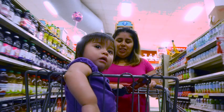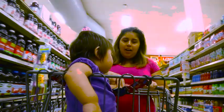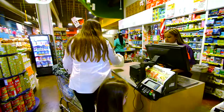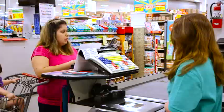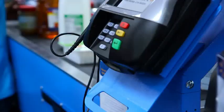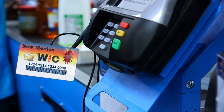You ready to go check out? Good morning. How are you doing today? Good. How are you? We can start off by you putting your card in, please. Oh, yes. This is going to be on WIC. And I insert it just like up here. Right in the slot. I'm going to insert the gold square up, right? You're doing it right. Protected. Okay, awesome.